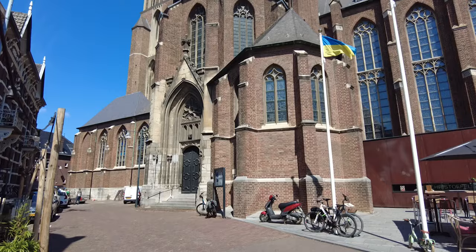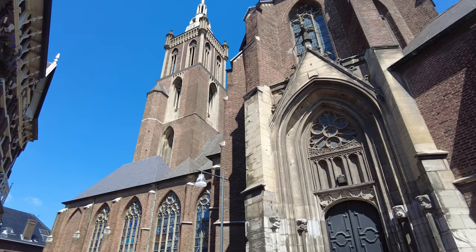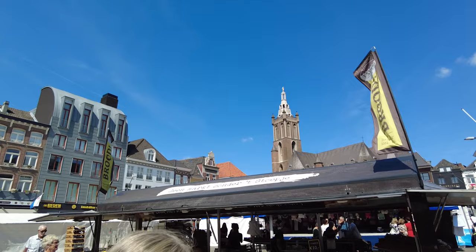So, and here we are at the market of Roermond, which is in front of the St. Christopher's Cathedral, which is where the bishopric of Roermond sits. There's another church, the Münsterkerk, but this is the most important one.